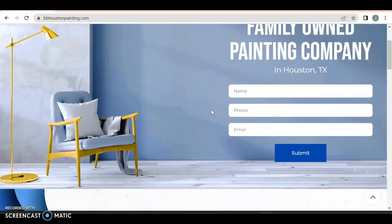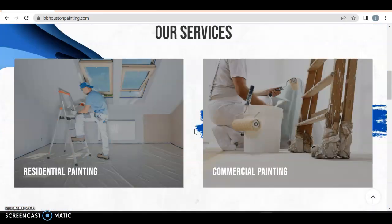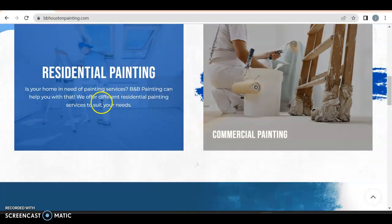Family-owned painting company is excellent. People love family-owned and operated. Name, phone, email, submit. Excellent, good job. Residential and commercial. So you do talk a little bit. Is your home in need of painting services? That's great, but you want to talk about the individual services themselves, not just the overarching idea.